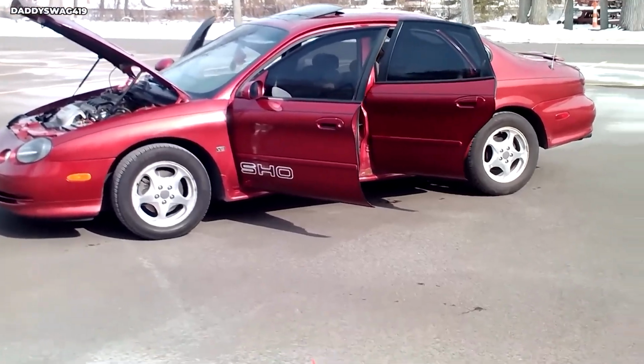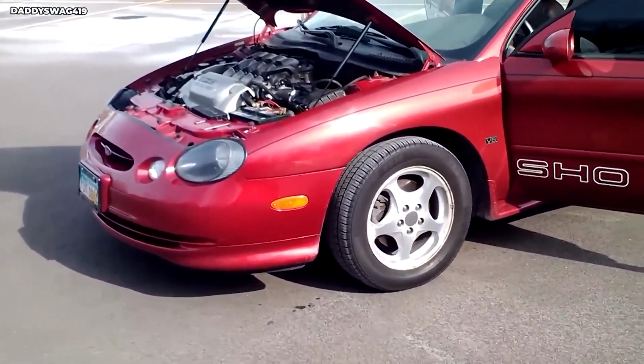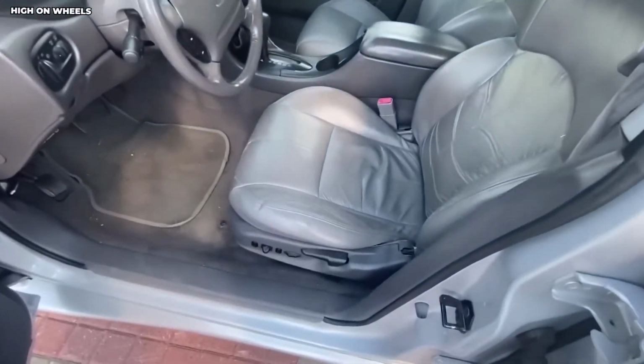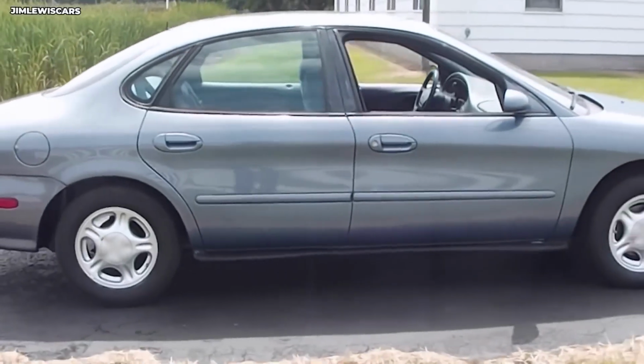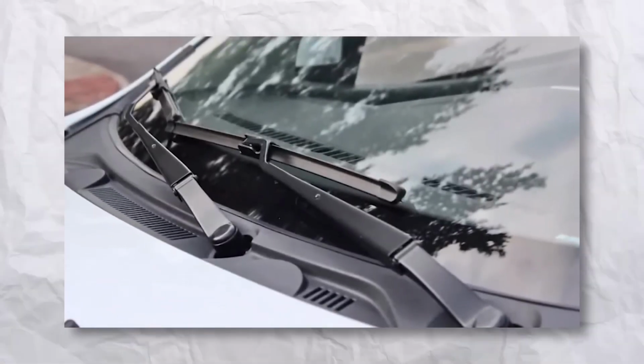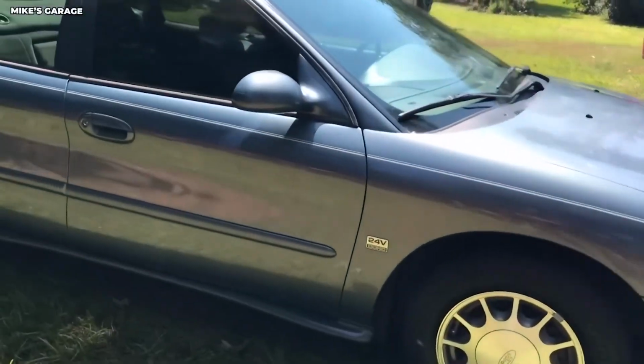It was unassuming, making it the perfect sleeper car. The average person might not have even realized it was something different from the regular Taurus, unless they got a closer look. Those features were subtle, but they made a difference. Alloy wheels, sportier seats, and unique bumpers weren't the only surprises. Ford added a wind deflector on the driver's side windshield wiper to keep it in place at high speeds, which was a nice touch for a car with some real power under the hood.